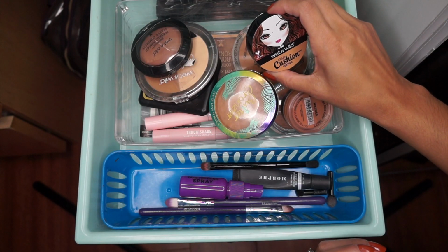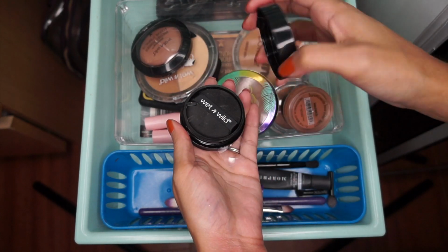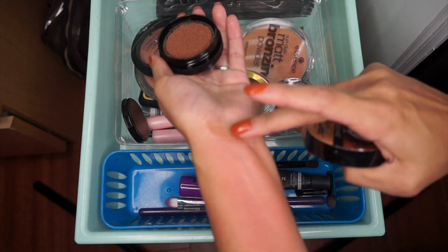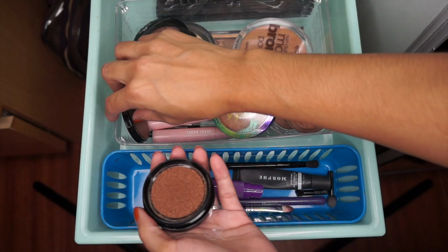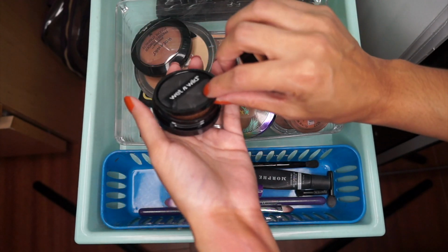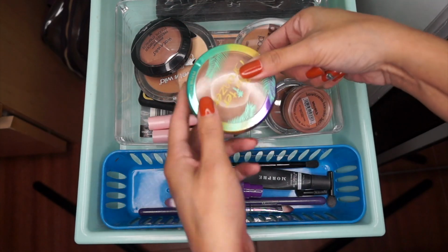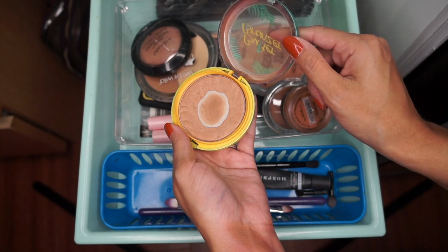I do have the Mega Cushion Contour. And actually it is nice. I'm gonna keep this one. I'm gonna put it in my everyday so that I can try using this. My Butter Bronzer by Physicians Formula, I am gonna be keeping that.